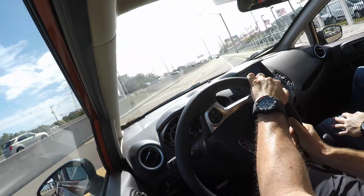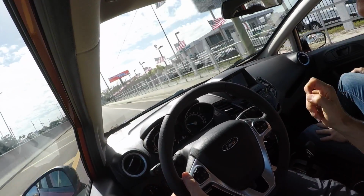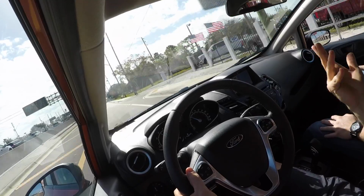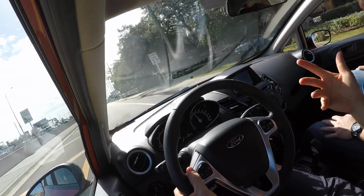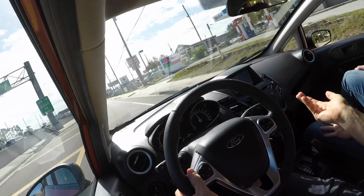Rolling out of Walker Ford, sunny Clearwater, Florida, in the 2019 Fiesta ST-Line. There is a distinct sound coming from the back of the car from that twin snorkel exhaust. Let's go ahead and stomp on it on the loud pedal. The 6-speed, not a lot of pep out of this 120 horsepower engine, but it's very, very smooth.